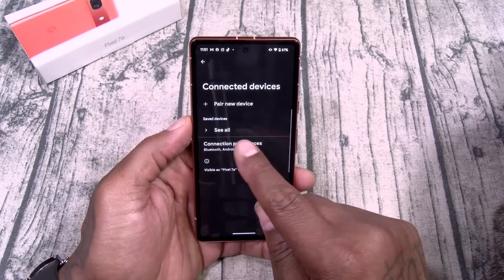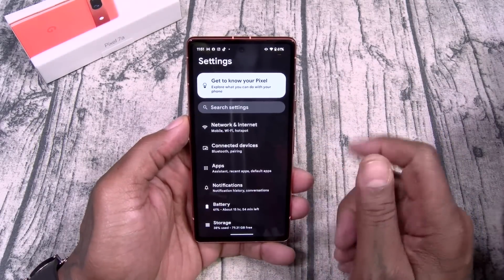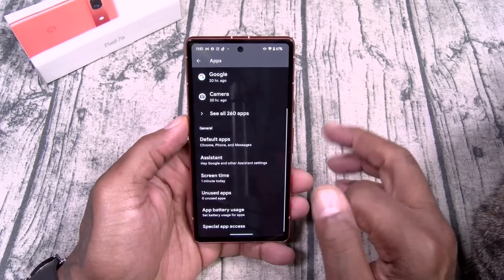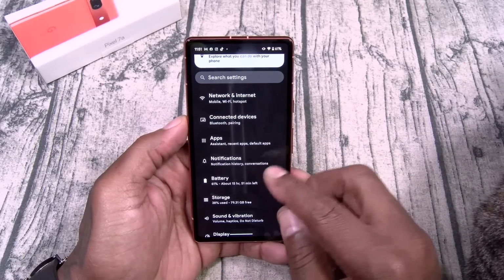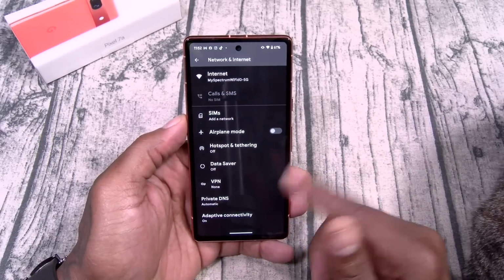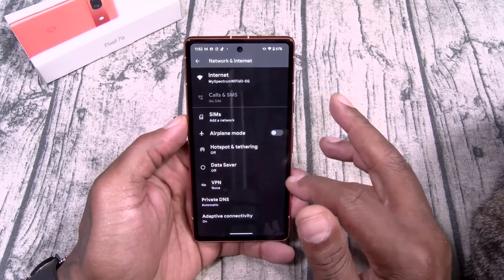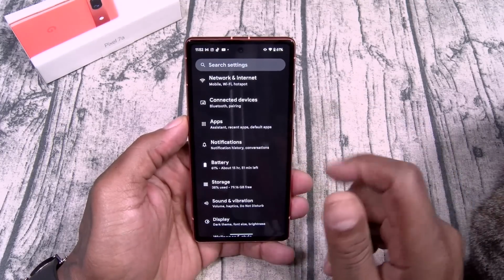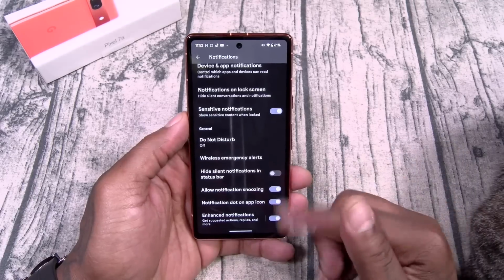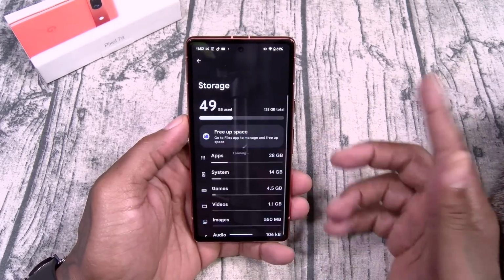Okay, so you do have, let's see all. Oh, that's my saved devices. That was the wrong tab I hit. Now, you do have NFC, all that. Let's see, anything we need to see here. Apps. Nothing to really see there. VPNs, private DNS. Okay, for your scumbag activities. Let's see, notifications, anything to see here. Conversations, bubbles, do not disturb, wireless emergency alerts. Now, when I go through these settings, if there's something you want to see, just pause the video.